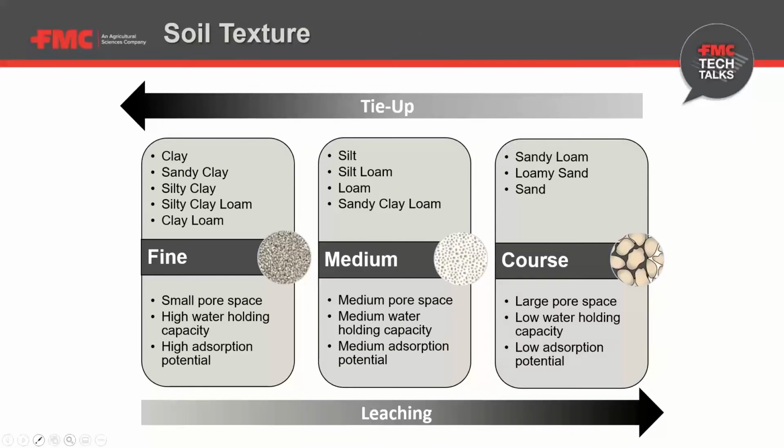So I want to tie this back into soil texture and soil moisture. Looking back at our soil texture categories, we have our fine, medium, and coarse soils. We can see that the characteristics of these soil types have a strong impact on the water holding capacity and availability of soil applied herbicides. Fine textured soils have small pore spaces and small particle sizes. They have high water holding capacity and high absorption potentials because of their high clay content, whereas sandier, coarse textured soils have large pore spaces, low water holding capacity, and lower absorption abilities.